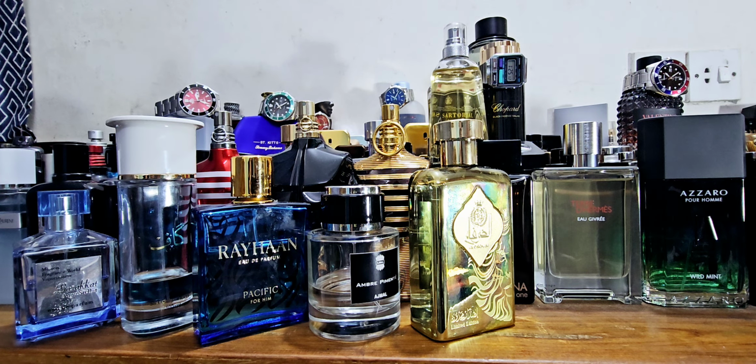But when I sprayed it, I did not find any sort of similarity apart from nice citruses, maybe some common notes, maybe that tangerine, okay, maybe something common, maybe that's why people thought. Let me smell it again. I mean, the bottle is beautiful. I love the way it smells.